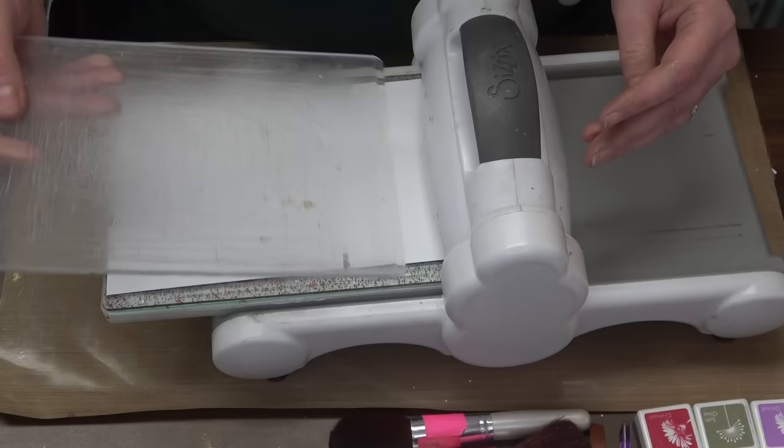And same thing, my silver's going to face me. I might transfer some of my gold onto my silver, but it's crafting. And let's see what we get. Oh, pretty. Okay. So I transferred a little bit of my gold. Actually, I like it.